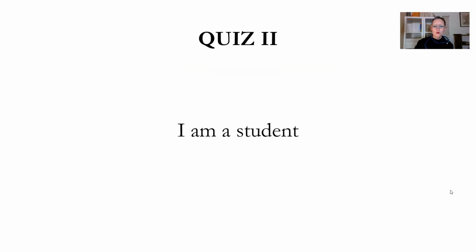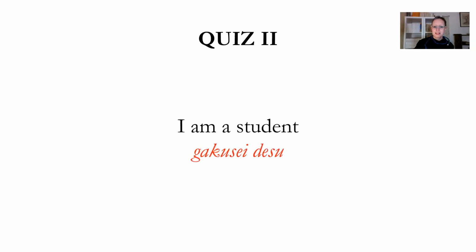Okay, so now can you please translate this sentence into Japanese? I am a student. Go for it. I'll give you a few seconds. I am a student. Precisely. Gakusei desu.